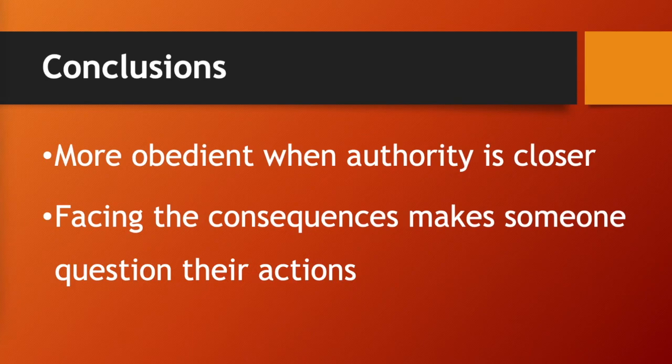So, what do the conclusions show? They show that people are more obedient when the authority figure is closer, especially as it allows them to place responsibility of their actions on the authority figure. It also showed that facing the consequences of our actions makes us much more likely to question them.